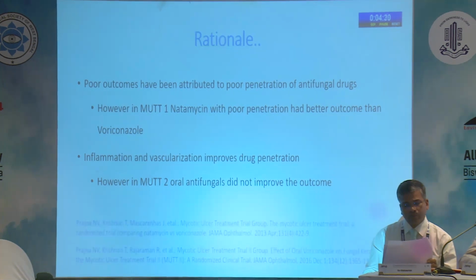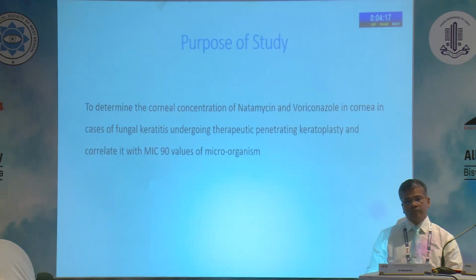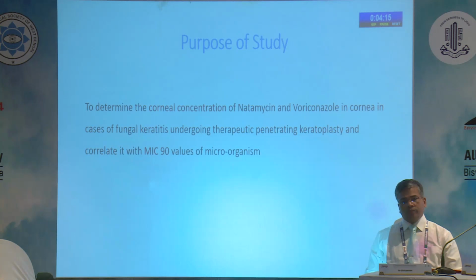Similarly, if you go through the result of the MUT1 trial, classically it has been proposed that voriconazole penetration is much better than natamycin, but on the contrary, the results suggested natamycin was better than voriconazole. So there was something lacking in our understanding of this. This brought us to the purpose of my study.